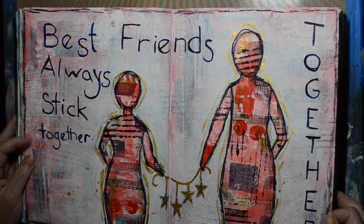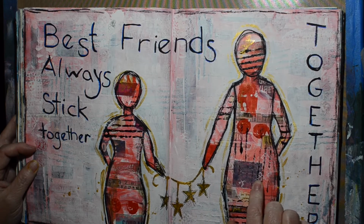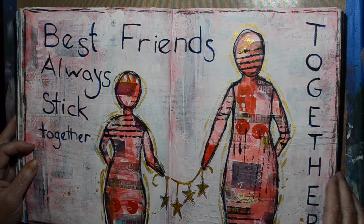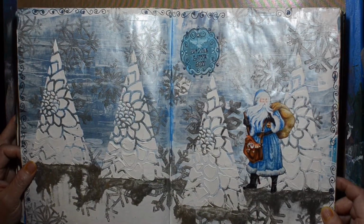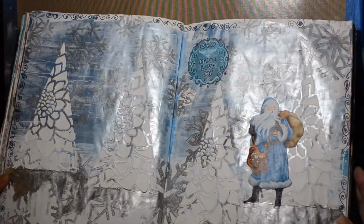Best friends always stick together. I layered a whole bunch of stuff and then mask, kind of tried to white it out to create the images. Then obviously a Christmas one, December of 2018, and it's shiny.